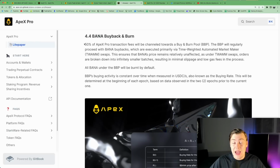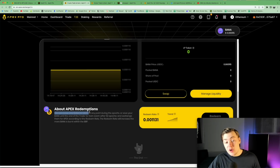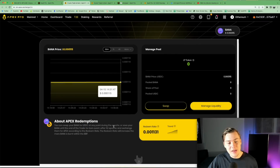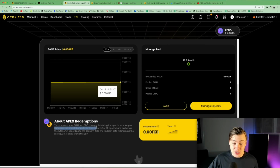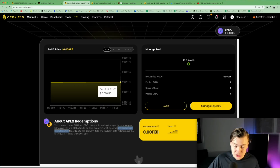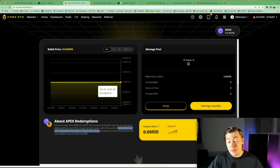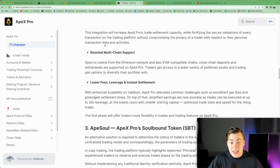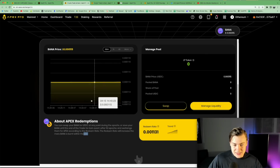They have a banner buyback and burn mechanism, which means 50% of Apex Pro transaction fees will be channeled towards the buy and burn pool, which will regularly proceed with banner buybacks, which are executed via a time-weighted AMM swap. You have a choice of swapping your banner for USDC, so you can just earn rewards and then get more stables back to trade with or put back into your wallet, or you can save your banner until the end of the trade to earn event, which is after 52 epochs, so 1 year, and then exchange them for Apex, which is the governance token of the Apex Pro exchange, according to the redeem rate at the end of that period. That will increase as more banner is burnt within the BPP in accordance with the mechanism that I had previously discussed. You have a couple options there.